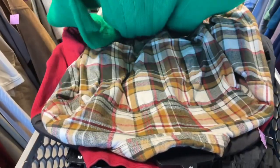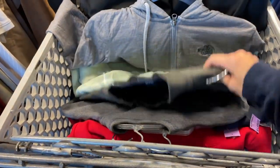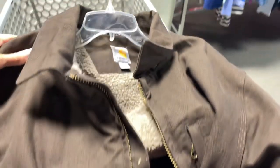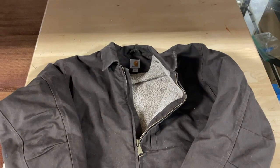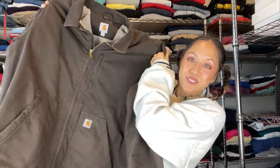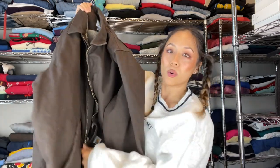Look at my cart right now. It is full. There was so much stuff both in the new racks and just hanging on the regular racks. They are overflowing with clothes right now. Oh my god, I just found this Carhartt Sherpa line jacket hanging on the putback rack. Like, what? Alrighty, I had to show this one, of course, the Sherpa line Carhartt work jacket.